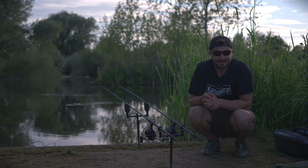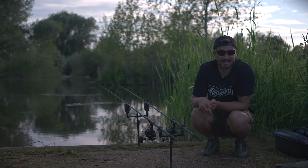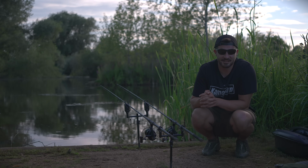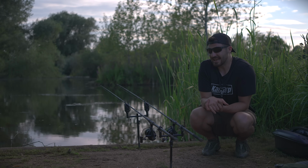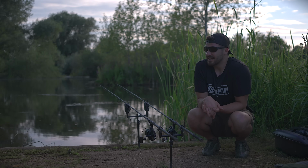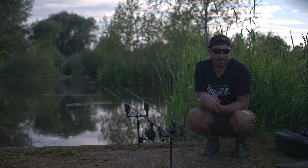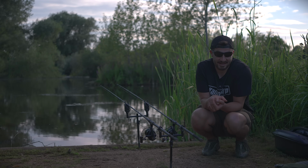Well, the sun's setting and somehow we've not caught one. I don't really know what the reason is. One theory I've got is I think the fish are smashing the naturals. I have seen a couple feeding in the edge. They've really been attacking the weed at the edge of the spot. So I'm thinking that maybe they're a little bit obsessed with something natural in the weed, which can happen in the summer. So that's my excuse right now anyway.